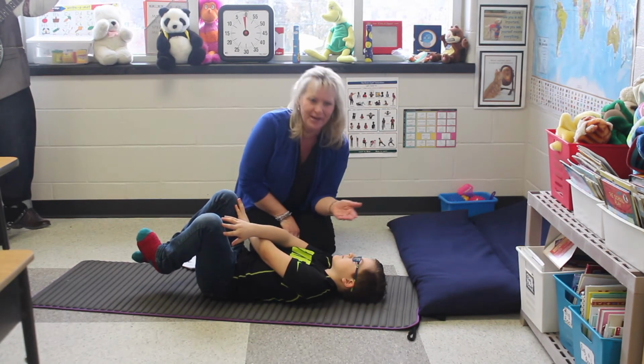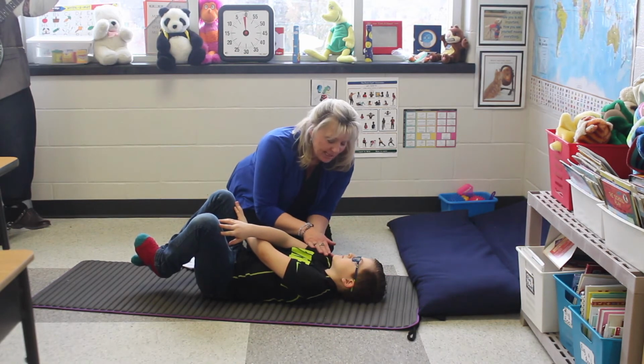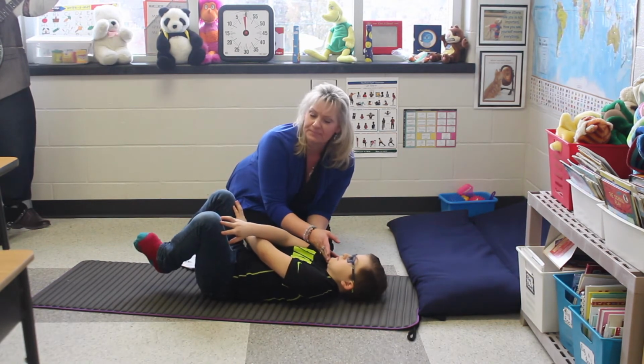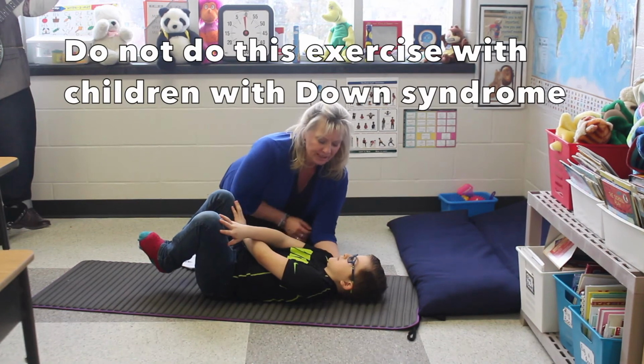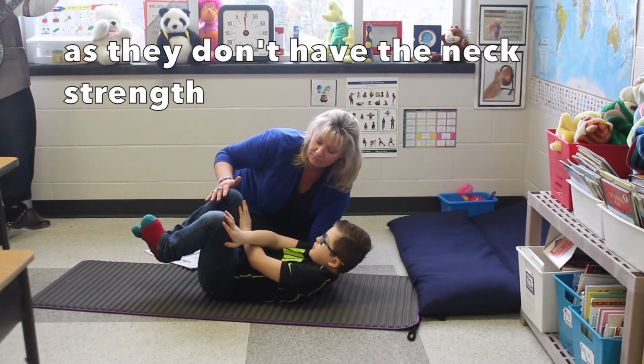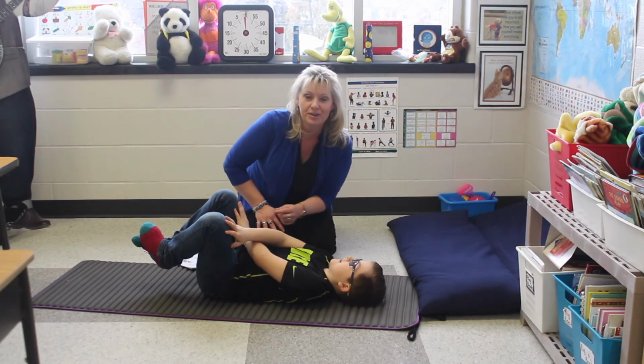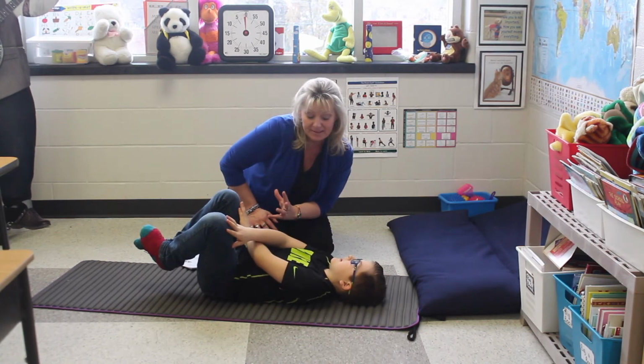Some children will have a real struggle with this if they don't have the tonic labyrinth neck reflex integrated. So you might find children who can't lift their head. So pretend you can't lift your head. So you're going to breathe in. He can't lift his head. I'm just going to gently help him. Okay, gently press into your knees. Breathe out. 4, 3, 2, 1, and down. Okay, so you could do that 6 to 7 times.